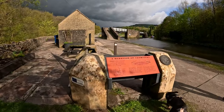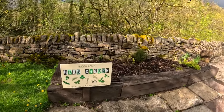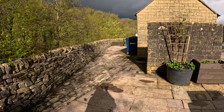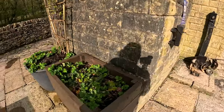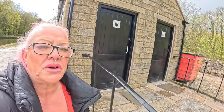Are we heading back? Going to head back. Feel free to pick some leaves for your dinner in this herb garden. Not many herbs growing. Some bins at the back. Ooh, strawberries, but they're not quite out yet. Like I said, there is an Elsan point here, just there, and a disabled toilet.